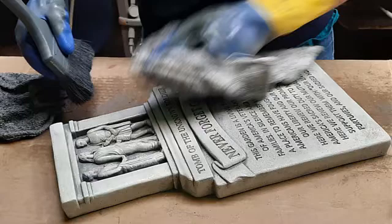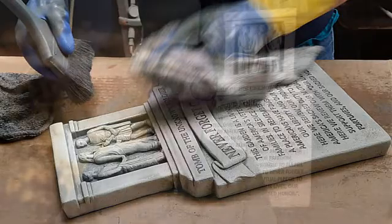And from there, you'll notice that each stone is truly unique because it is a handmade process, and each one is touched by different hands.